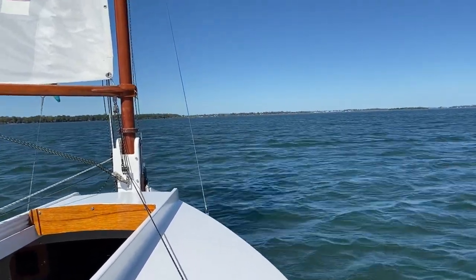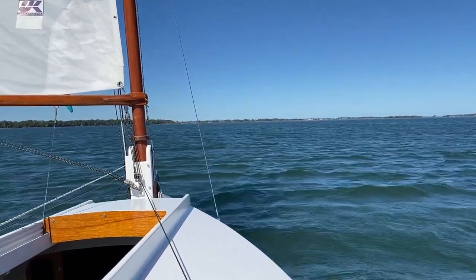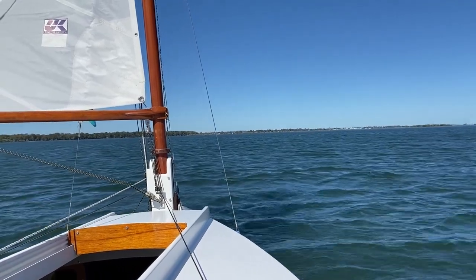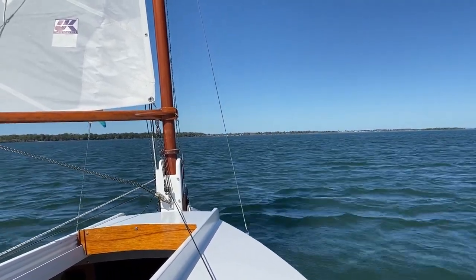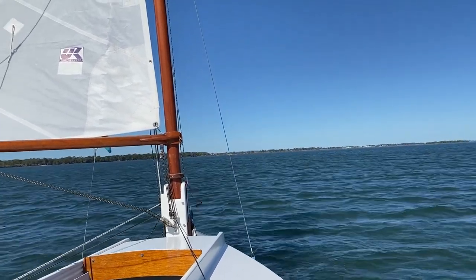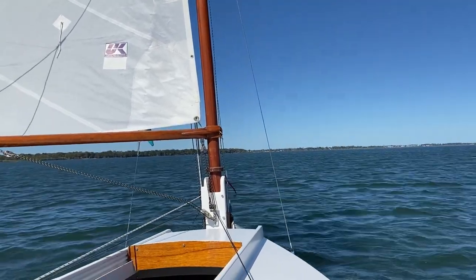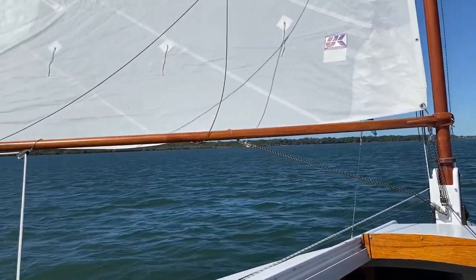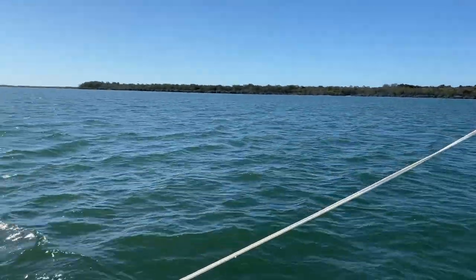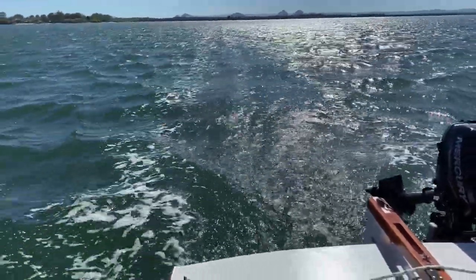Okay, this is pretty much a straight downward run. There's a little bit of breeze now, I reckon 8 to 10. And he's very balanced, a little bit of weather helm, just a very little bit. But I tell you what, I wouldn't want any more than this, like under full sail. I got some bullets before and she really lets you know she's not happy. But this is okay. And we are absolutely moving.